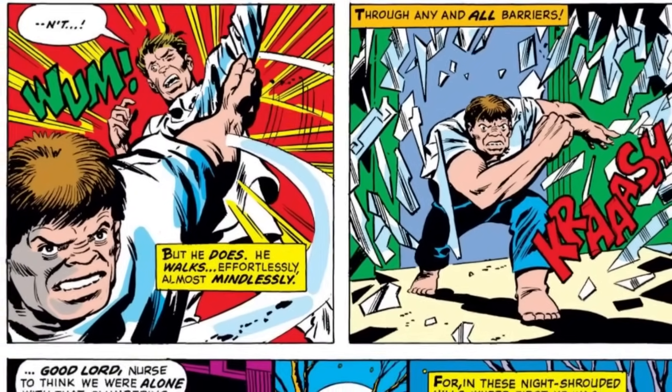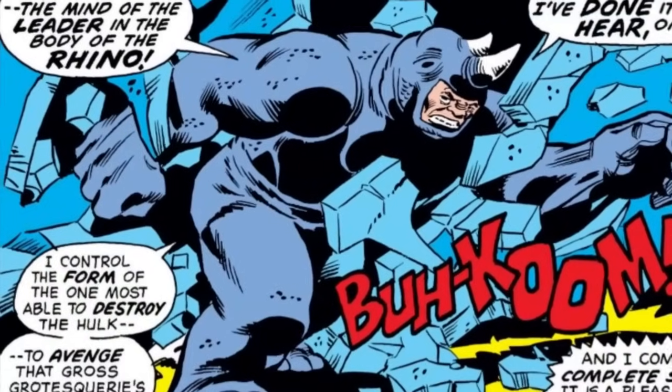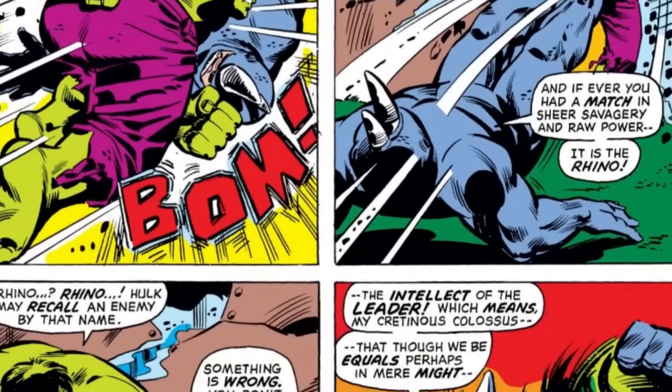He wakes up, he gets his Rhino suit, and then the Leader comes back. And this time he's not just being controlled and manipulated by the Leader, but the Leader puts his mind into the Rhino. The Rhino was not the sharpest tool in the shed. Neither am I. But now the Rhino's got a brain in him and he's going fighting the Hulk.